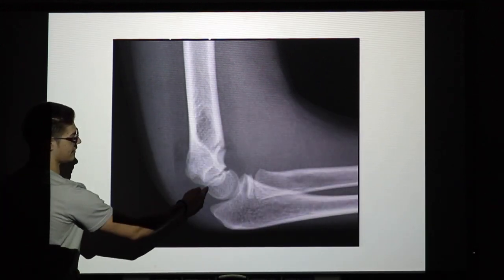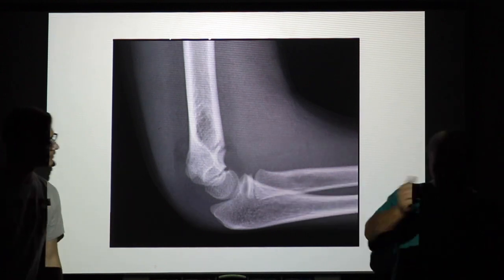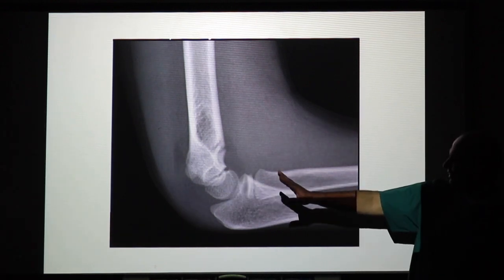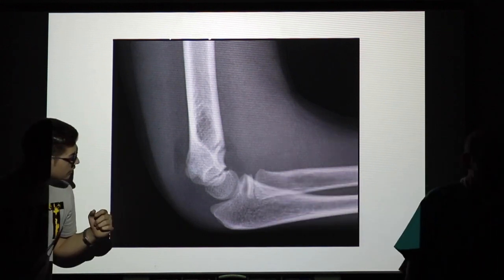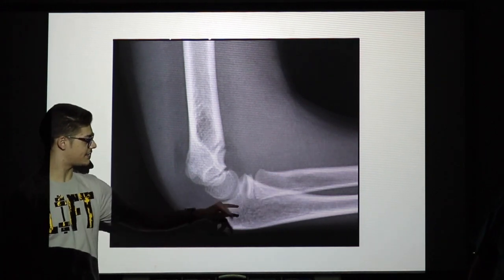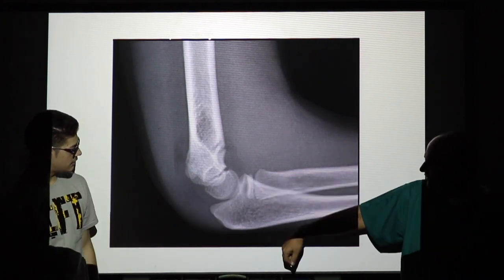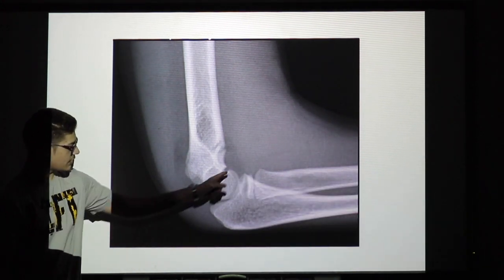So Muhammad says the fracture is right here. Thank you very much, Muhammad. Sit down. Hold on. If we say there is a fracture here, what about this part? What about this one? There is a gap here also. That's what I said. Okay.